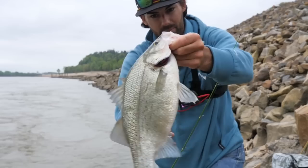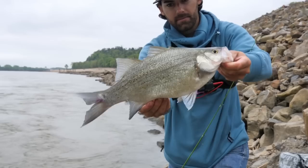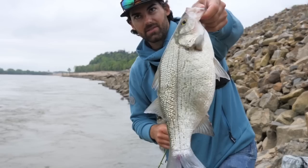She might be post-spawning a little bit, might be spawning. I think I'm actually going to send her back. I've got like 7 on the string so far. We're gonna send this big girl back into the river and we're gonna get back down there so we can get some more. What a nice fish.